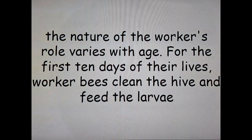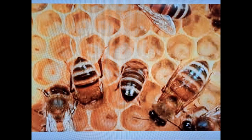The nature of the worker's role varies with age. For the first 10 days of their lives, worker bees clean the hive and feed the larva. And here you see a couple of them with their heads inside of there now feeding the larva. Remember, how many times are these larvae fed per day? On the average, 150 times. On a large deep frame, you're looking at 7,000 cells. It's a lot of work.